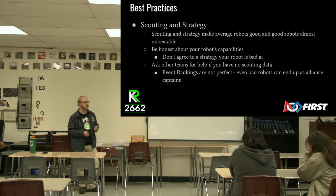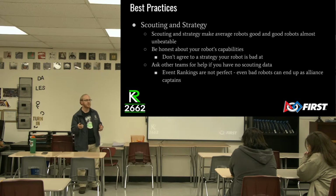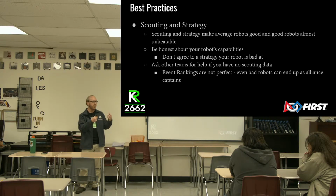When you're talking strategy with partners, you want to be honest about your robot's capabilities. There's always some discussion before matches of, okay, what are each of us going to do here? Like if there's one goal to score in, all 3 robots can't score in it at the same time. It may not even be possible or reasonable to try to have all 3 robots scoring in it. So what do the other ones do?